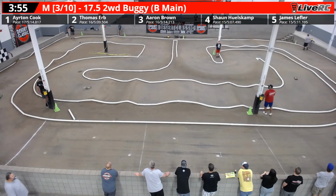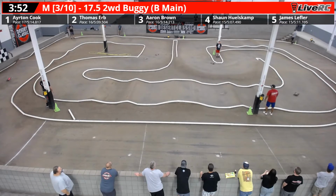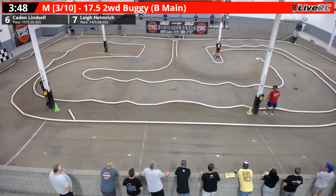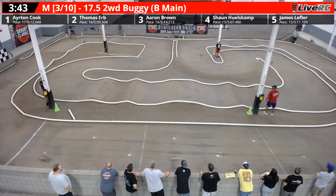Then you got Hulskamp and Leffler going at it with Lindsell, and Helmrich rounding out my top 7. Year leader right now down that front straightaway, Ayrton Cook, large and in charge. Off the end of the short chute he goes.